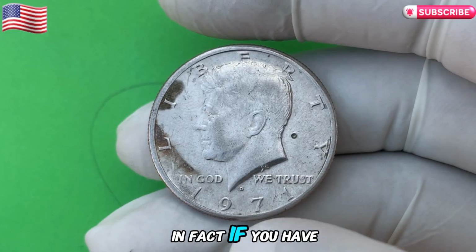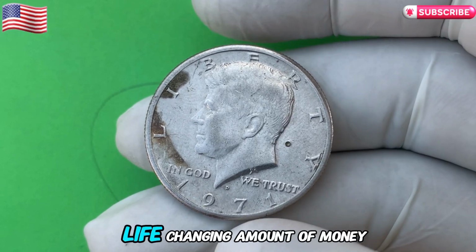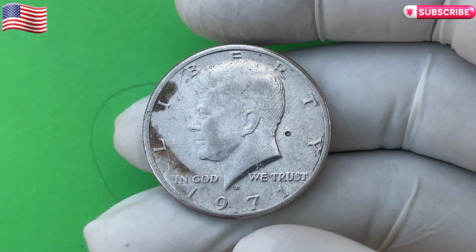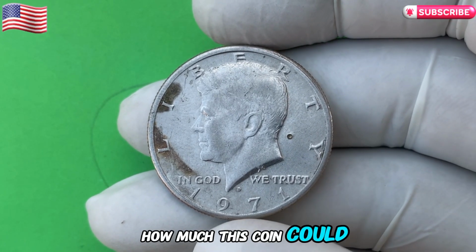In fact, if you have the right 1971 Kennedy $50, it could be worth a life-changing amount of money. Stick with us until the end, because we're about to reveal just how much this coin could be worth today.